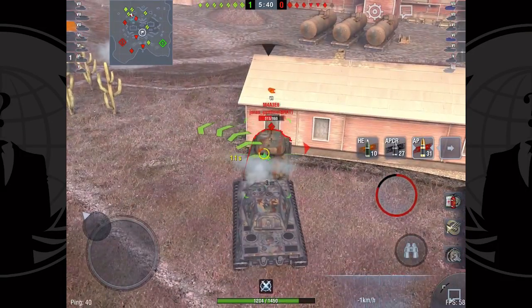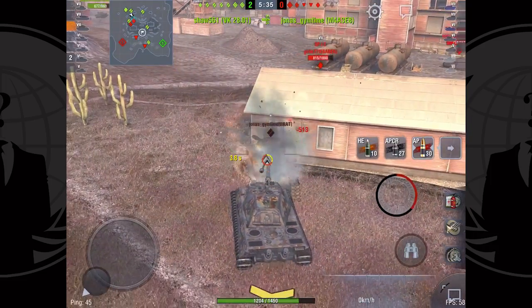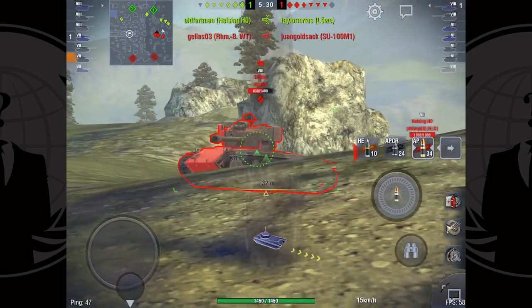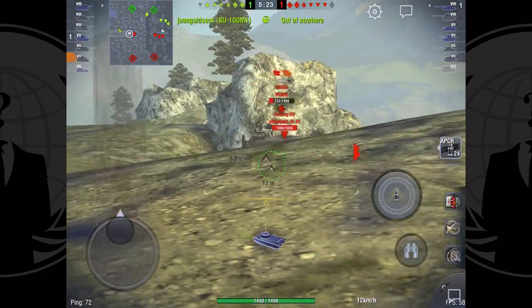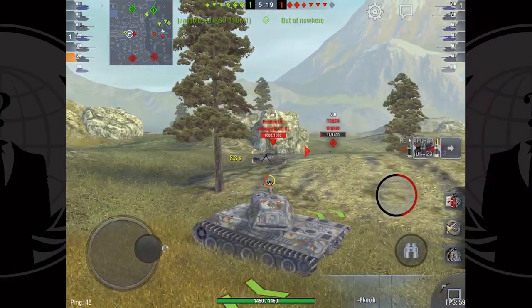The main difference with that is that the VK has a lot more armor sloping, while the Tiger 1 is very boxy. So it tends to bounce a little bit more just by keeping good angles, and it also is a lot better for side scraping because it's a thinner tank that doesn't have the hard angles that tend to attract shots like the Tiger does.